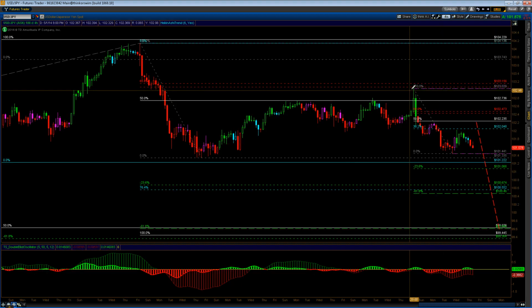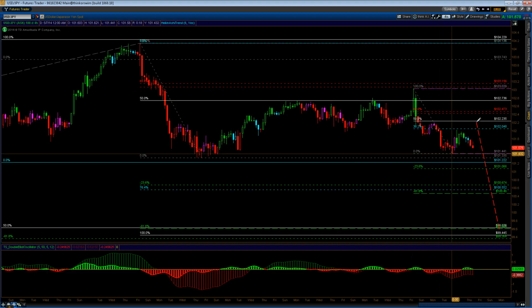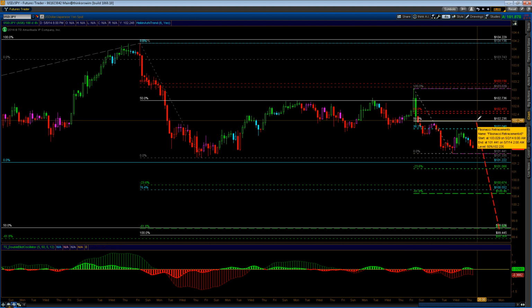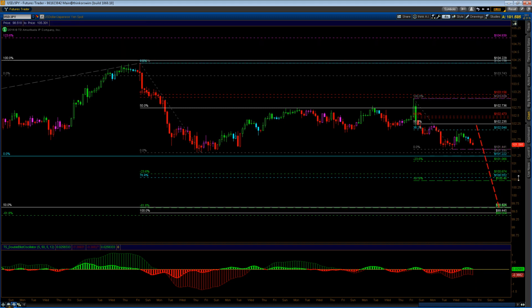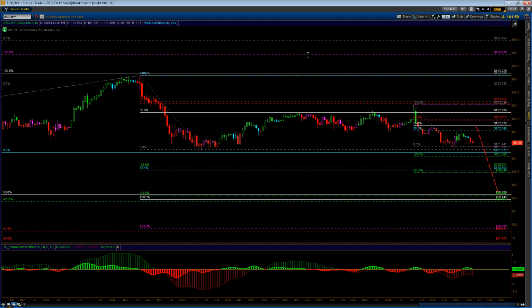I'm personally looking to be a seller towards the 102.20s here. This can go straight down from here, but the 102.20s are an inflection zone short I'd want to be a participant at for that swing down to the 99.60s, where I would become a better buyer.